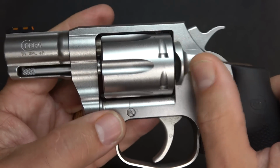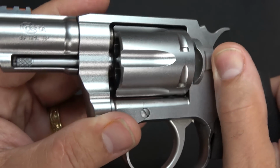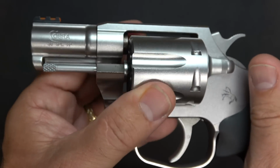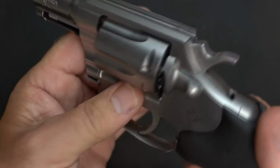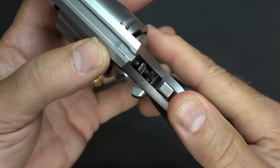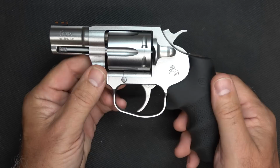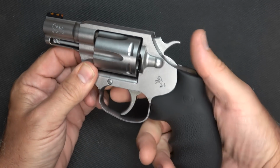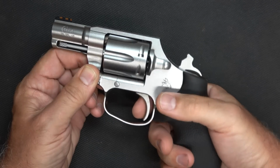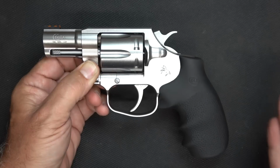Here again, the cylinder latch comes out. There's some serrations right here to be able to get a good positive grip, and it pulls right out. It's very smooth crane action. Right here at the top of the hammer, you also have serrations to be able to easily grab that and pull the hammer. Now, a lot of times people will take a revolver like this out to the range, and what they end up doing is pulling the hammer back to fire it. It's a much easier, quicker trigger pull, and you're really able to get better accuracy.